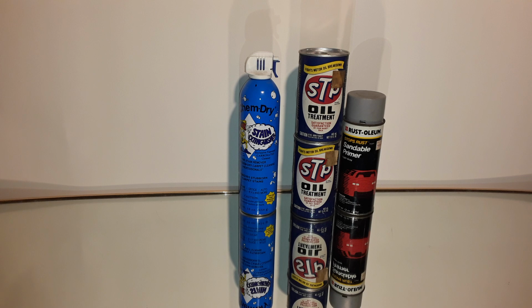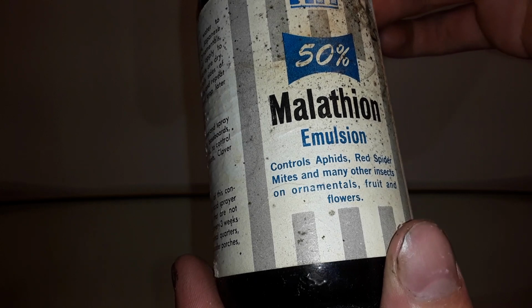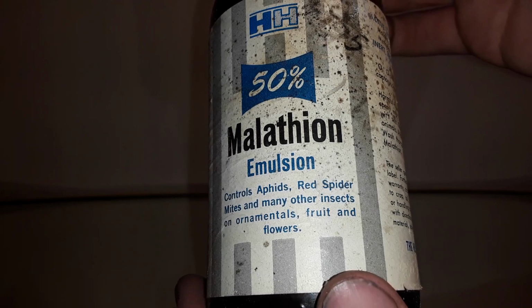Next thing I have here is a pesticide, aphids, red spider, mites, and many other insects. You can put this on your fruit, flowers.